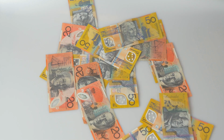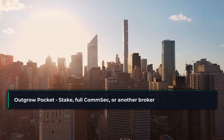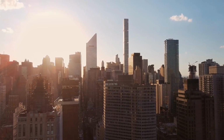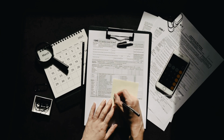For your first few $1,000s, that's not a deal breaker. But it means Pocket has a ceiling. Once you know what portfolio you want and you're investing above $1,500 per trade, you'll outgrow it. That's when you move to Stake, the full CommSec platform, or another broker where you can access everything on the ASX. Before we wrap up, a tax angle beginners often miss.